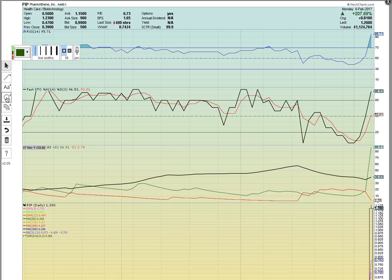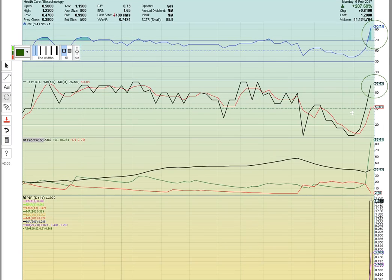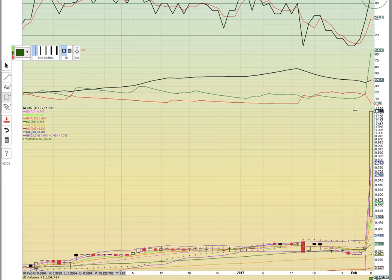Let's first look at RSI and Fasto up here. RSI is at 95, so this is pushing super hard, and Fasto is at 96, so both indicators are at extreme overbought levels. Plus DI had a bullish crossover on ADX, crossing ADX, and minus DI down here to the upside, so that was showing the strong move by the bulls.